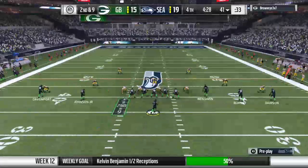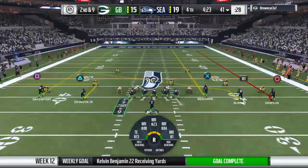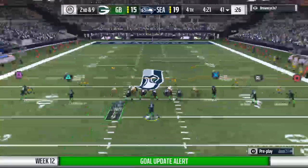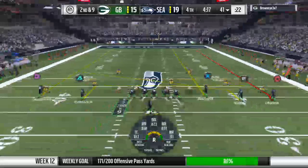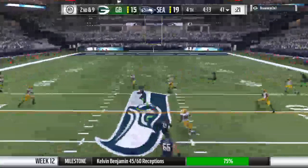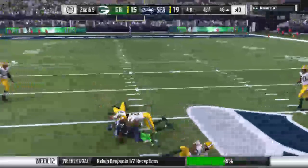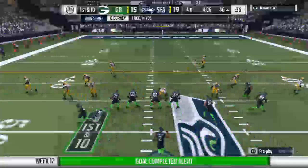And they're going to speed things up here. To throw on 2nd down is Newton. And a quick throw here, that's complete. A really nice pickup of 14 yards, and it moves the sticks.